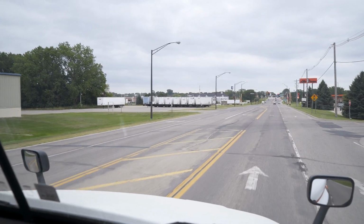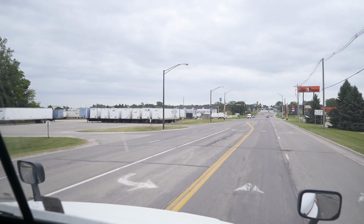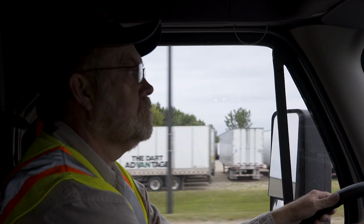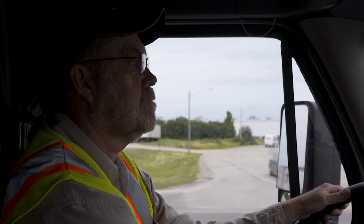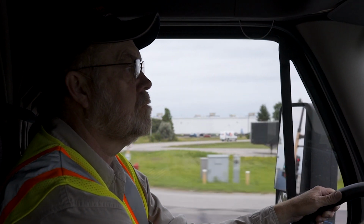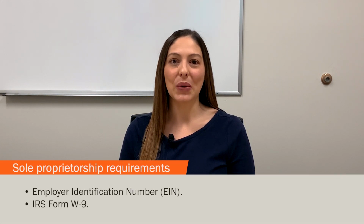One of the biggest drawbacks is the lack of additional liability protection that is afforded by some of the other options. As the business owner, you can be held personally liable for any debt or lawsuits your business accrues. Check with your local state and your advisors on what steps you will have to take before your business can operate. But at a minimum, you will likely need to obtain an employer identification number, also referred to as an EIN, and an IRS Form W-9.